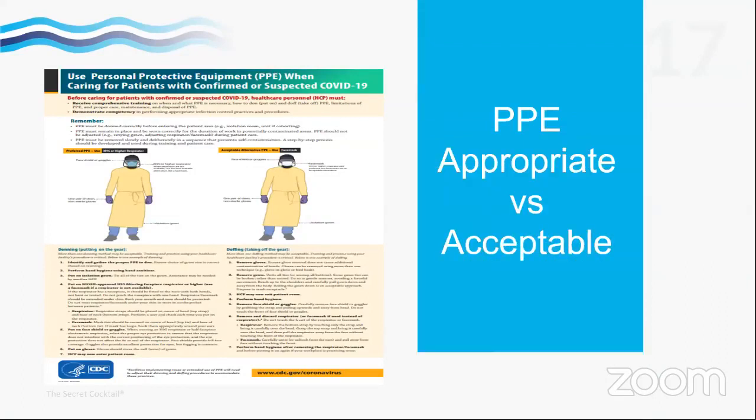This is straight from the CDC website. Appropriate versus acceptable PPE. So if you're going to provide PPE for your students, appropriate would be the N95 or the KN95 and the face shield. Acceptable would be a surgical mask and the face shield. Make sure that you go through the order of donning and doffing with them, because I have sent schools home before that were just contaminating everything, taking off stuff in the hallway, and it was just too much of a risk. So make sure that you have all of this information. Everything is pulled straight from the CDC. And if you go to cdc.gov/coronavirus, you can pull up everything that you need to know as far as appropriate versus acceptable, and then the order of putting on and taking off.